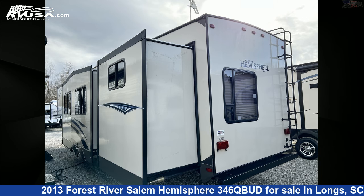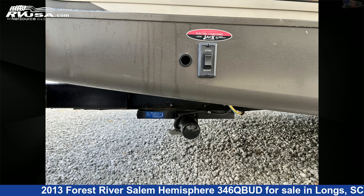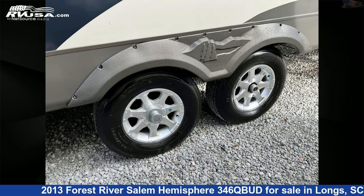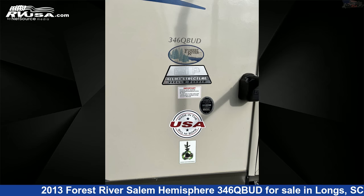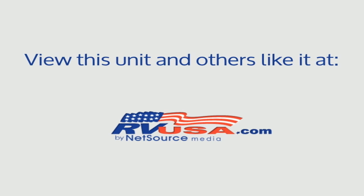jacks, stovetop burner, microwave, skylight, oven, slide-out, water heater, air conditioning, auxiliary battery, and 44 gallons fresh water capacity. The floor plan layout of this fifth wheel features bunkhouse, front bath, front bedroom, mid-kitchen, outdoor entertainment, rear bedroom, 2 bedrooms, U-shaped dinette. The unloaded weight of this 2013 Forest River Salem Hemisphere 346 QBUD is 9,625 pounds.